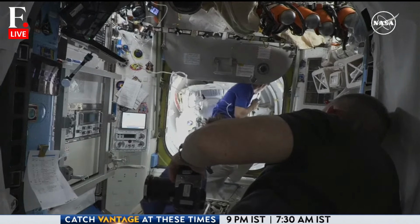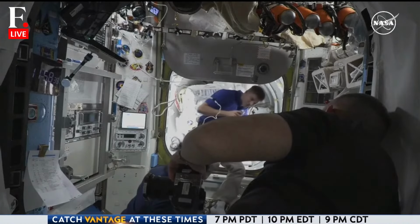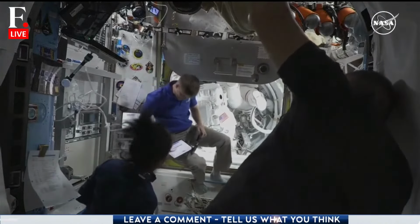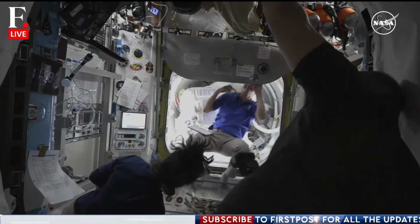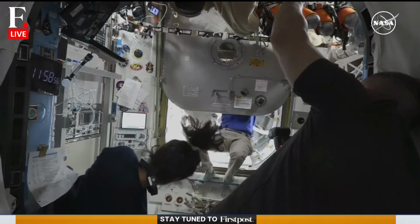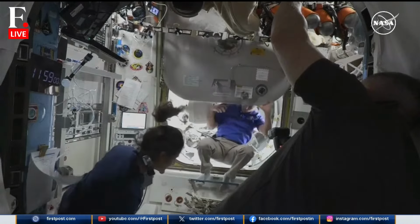In the equipment lock portion, which is the portion closer to your view, we see NASA astronaut Matt Dominick, and he is supporting the spacewalk as the prime spacewalk support. He's going to be joined by NASA astronaut Jeanette Epps, and then also on your screen right now you can see NASA astronauts Sunny Williams and Butch Wilmore, who are part of NASA's Boeing Crew Flight Test.